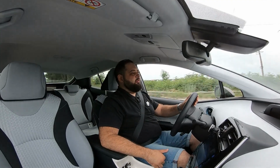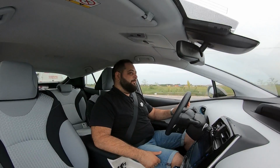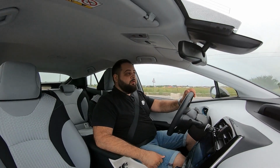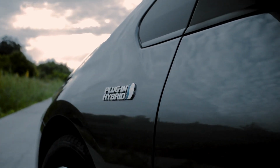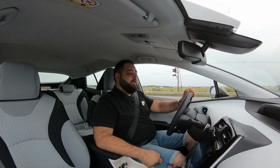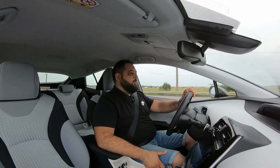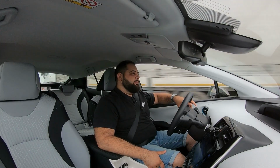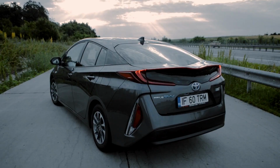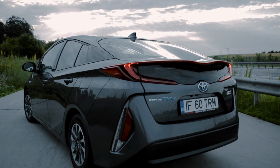Today, as you probably figured out already, we are testing something that basically wrote history when it came out. We're dealing with the latest generation Toyota Prius, and not just any Prius, but the Prius Prime, as Toyota calls it. What that means is this is a second generation plug-in hybrid model of the Prius.